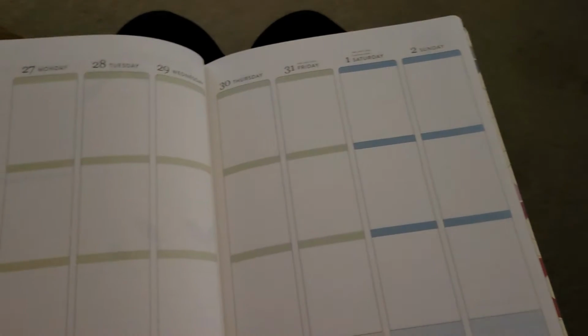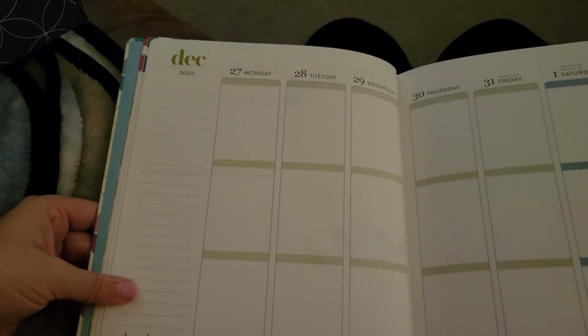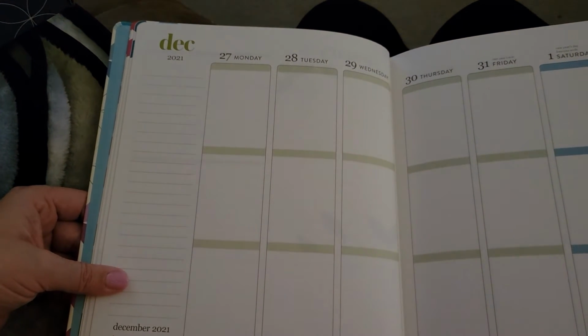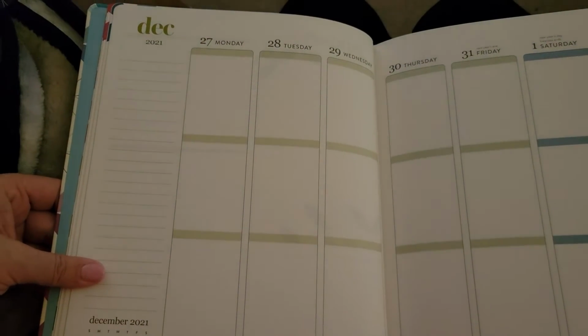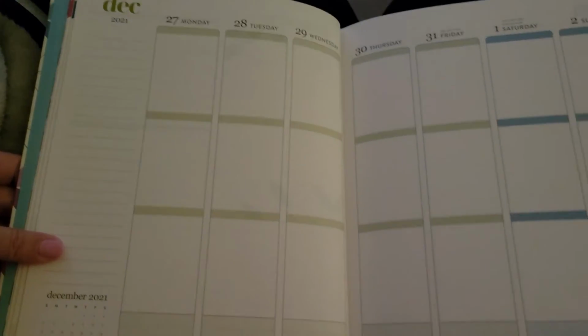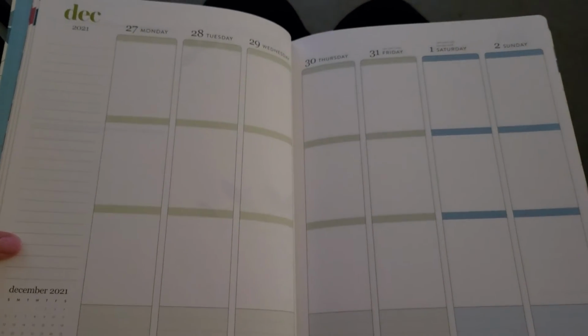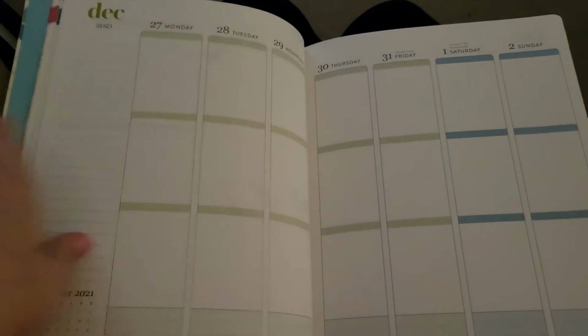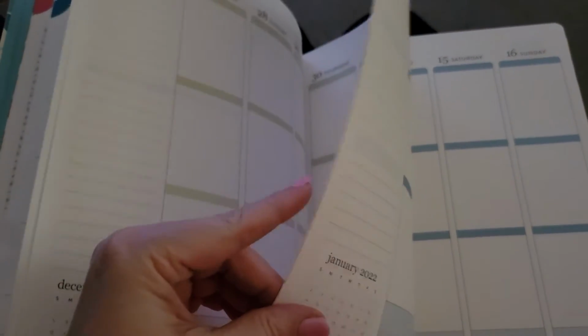And then it starts your weekly. Oh, I can actually start using this the last week of this month. Awesome. I didn't think about them doing that. That's awesome. So I get to actually start using this at the end of the month, y'all. I don't have to wait till January. But this is your daily layout page. And then you will have that all the way through the month.